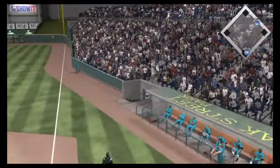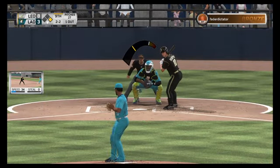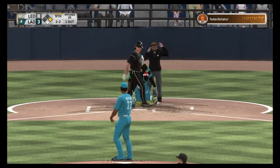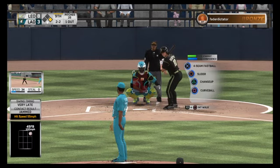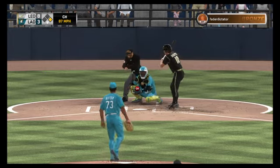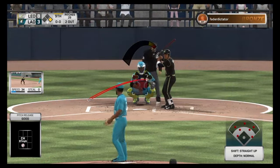Again, he sends it out of play. Runners on first with 1 down. He's running towards second. And again, he's unable to keep it fair, but he's putting together quite a battle at the plate. And he held up in time, but it's strike 3 called, and there are 2 down.